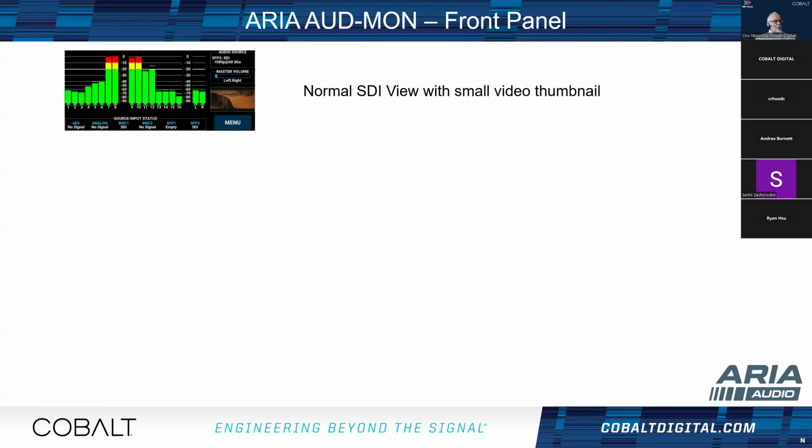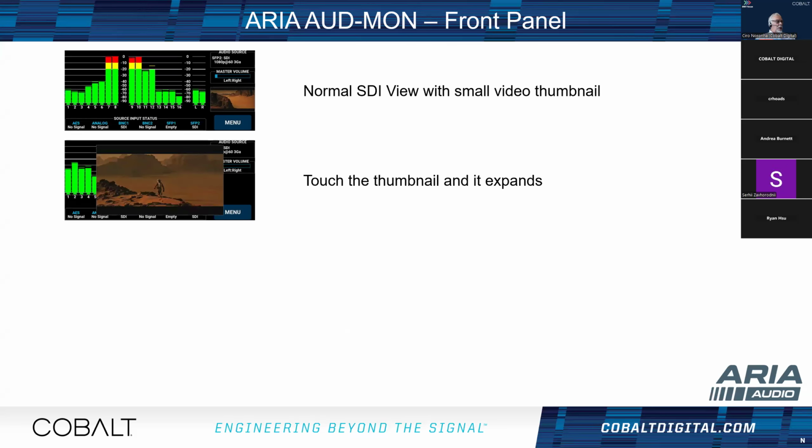That's the front panel you saw in the previous picture, just expanded. You have your normal audio monitor stuff, plus a little SDI video thumbnail. When you touch the display, it goes big. Now you're seeing, you probably saw that movie, The Martian.